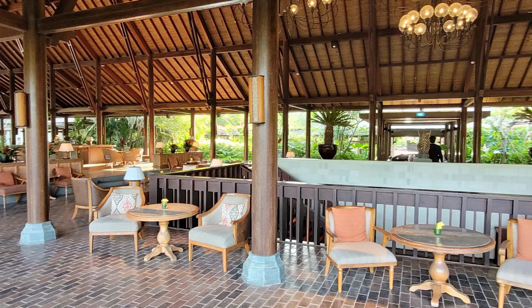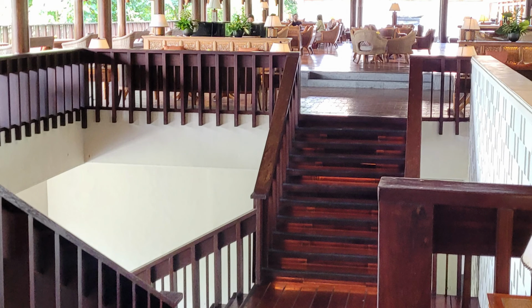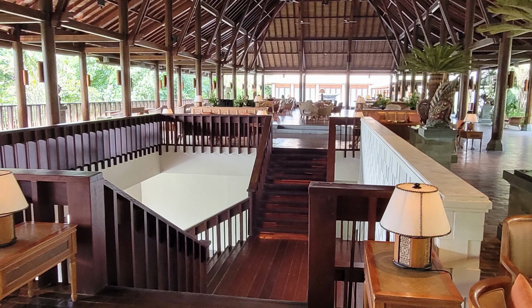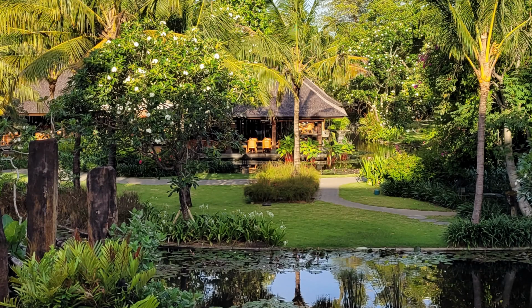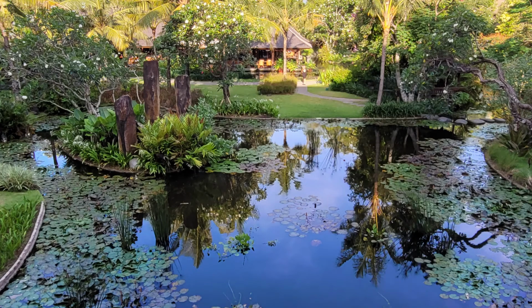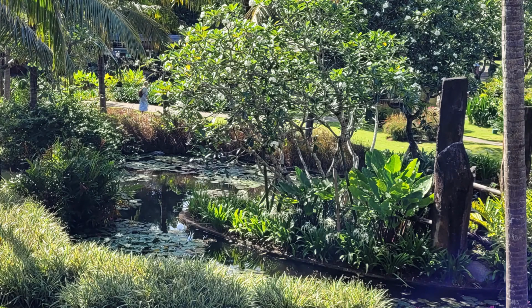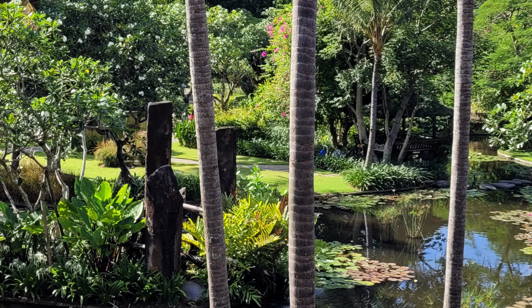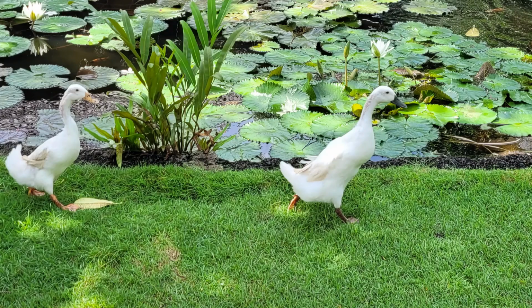In the main foyer, you'll see there's plenty of sitting areas under this beautiful well-lit space, and there are fans to keep you cool as well, and that's where a lot of people do hang out if they're not hanging by the beach. The grounds are very peaceful. It's a beautiful garden with lots of little walkways for you to venture through, and there's lots of little ponds where you see there's fish in them, and there's also free-range ducks moving around if you're lucky to spot them.